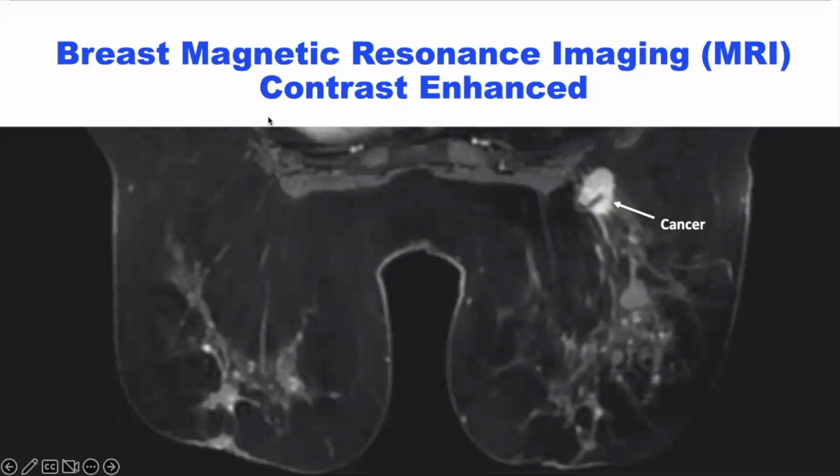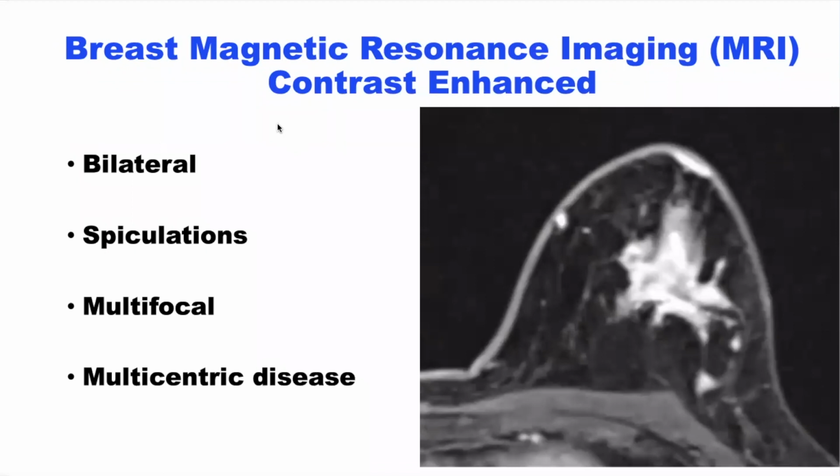This is an example of someone who had breast MRI, and you see an enhancing tumor here, which corroborated or confirmed the findings that were seen by ultrasound and mammography in this patient's case. However, in the next example that I'm showing you, this is someone who had a tumor that looked to be more discrete, but by MRI, we saw additional findings that impacted how the patient was treated.